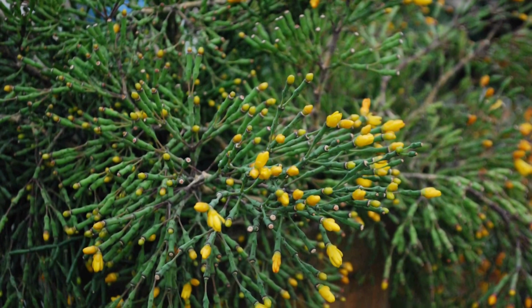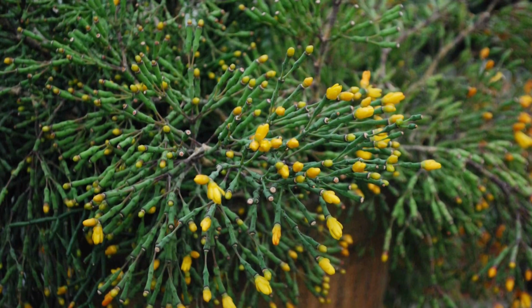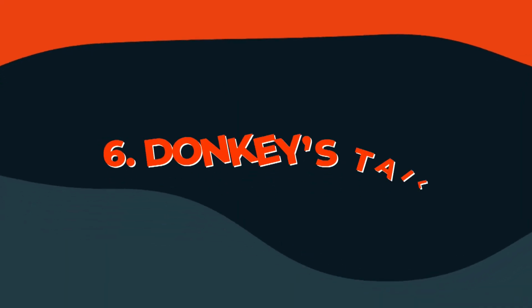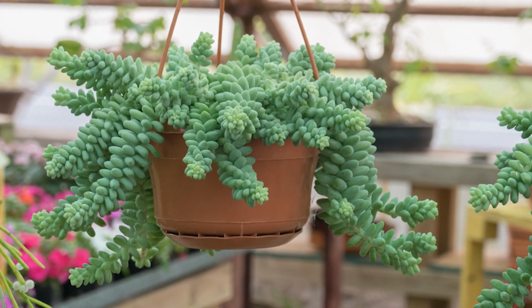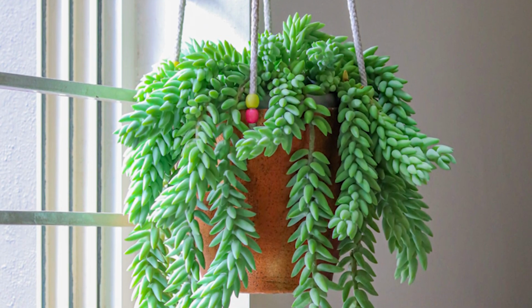Number 5. The Bottle Cactus. Also called the bottle cactus, Dancing Bones is a shrubby succulent with long stems that make beautiful and dense vines perfect for hanging. Number 6. Donkey's Tail. One of the best succulent vines, the burro's tail has overlapping leaves that grow in a circular pattern, giving it luscious and thick vines.